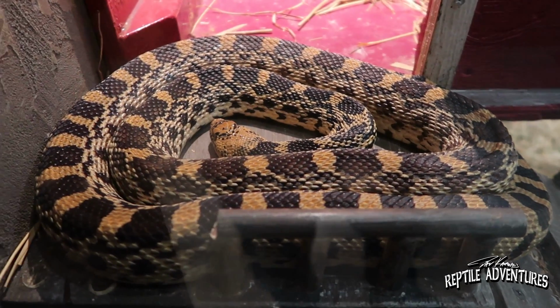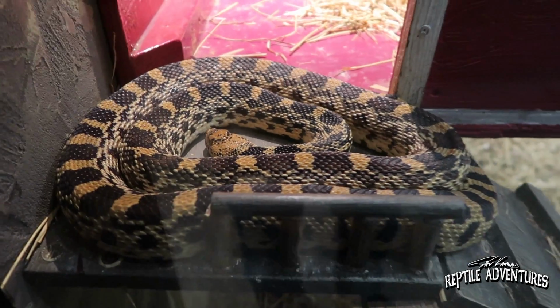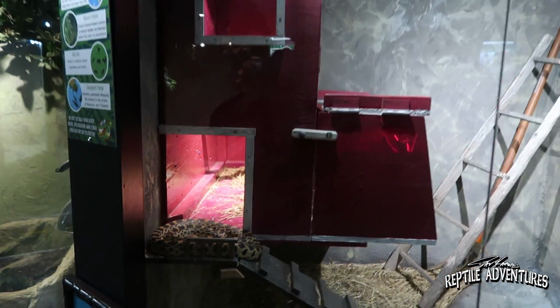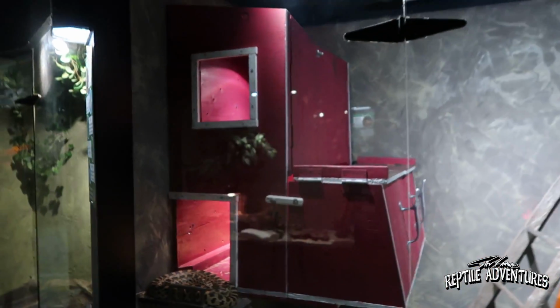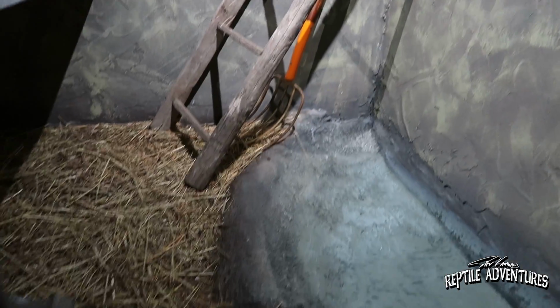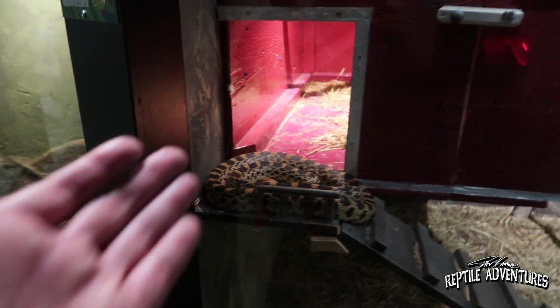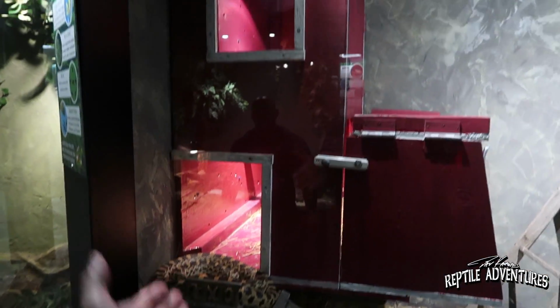Oh, check this out. All right, so not only do they have the most amazing snake in the world, the bull snake, but look at how they designed his enclosure. With a little farmhouse there, a ladder he can climb. Look at that. All right, I'm going home and I'm setting up every one of my bull snakes like this.